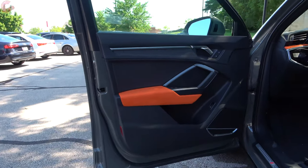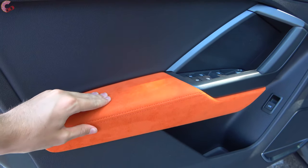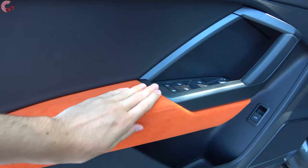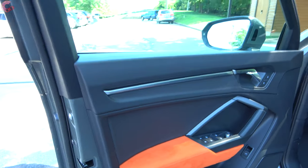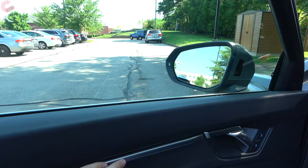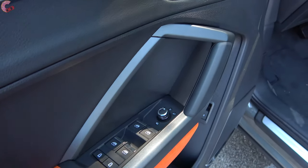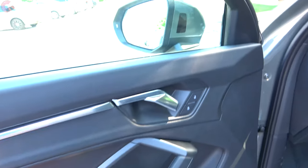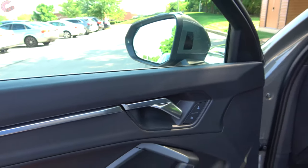Now turning over here to your door trim, it is very nicely finished. Of course, like I was saying, we have the orange Alcantara interior accents. This feels very nice, and it does look very unique, like I already said. And as far as the other materials, they are all nice and soft touch. As far as your windows, they are one-touch automatic for all four. You will notice you kind of have this upside-down aluminum door handle, which is pretty cool looking.